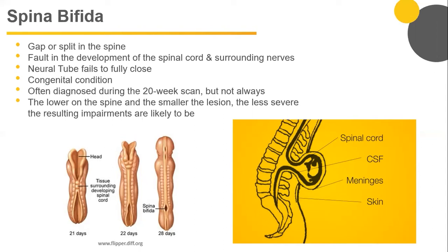Open spina bifida is usually detected at the 20-week scan. Skin-covered or occult lesions are usually diagnosed at birth, during childhood, or during adulthood. The lower the spina bifida lesion begins, generally, the less the severity of the condition.